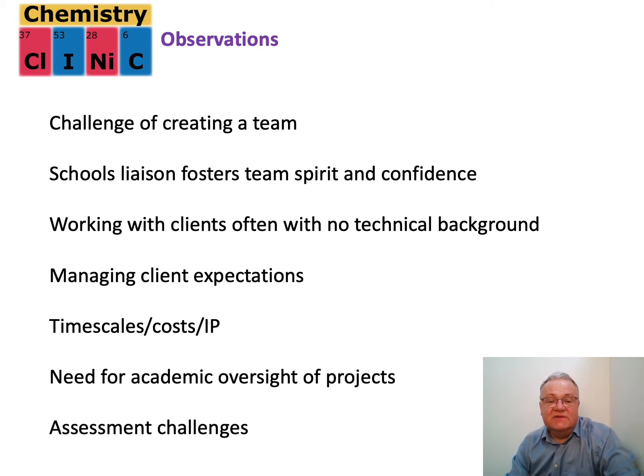There are challenges around the time scales and costs and the expectations that the clients have, and as we get more involved in the product development activities, intellectual property issues become quite a concern for us. It's important to emphasise that we've got to have that academic oversight of the projects, and of course as an innovative activity we have assessment challenges. Maybe that's something that people can ask some questions about in the open session on Friday.